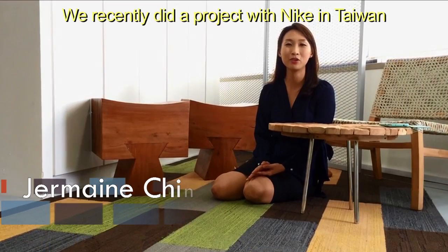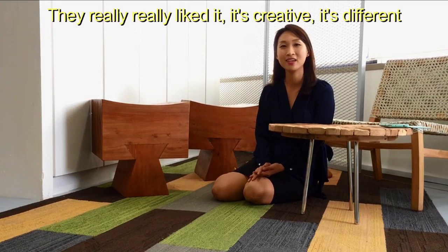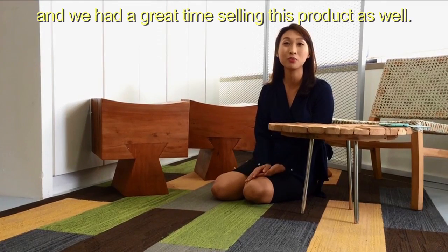We recently did a project with Nike in Taiwan using planks, the lamella planks. They really, really liked it. It's creative, it's different, and we had a great time selling this product as well.